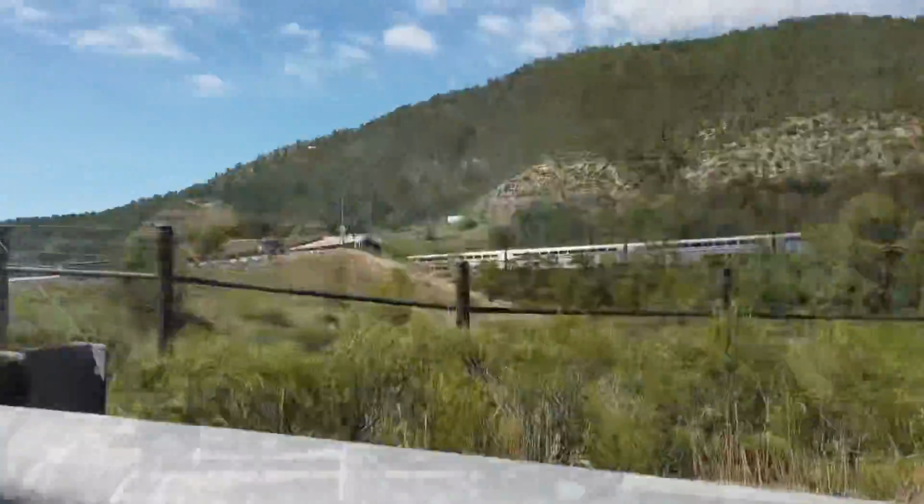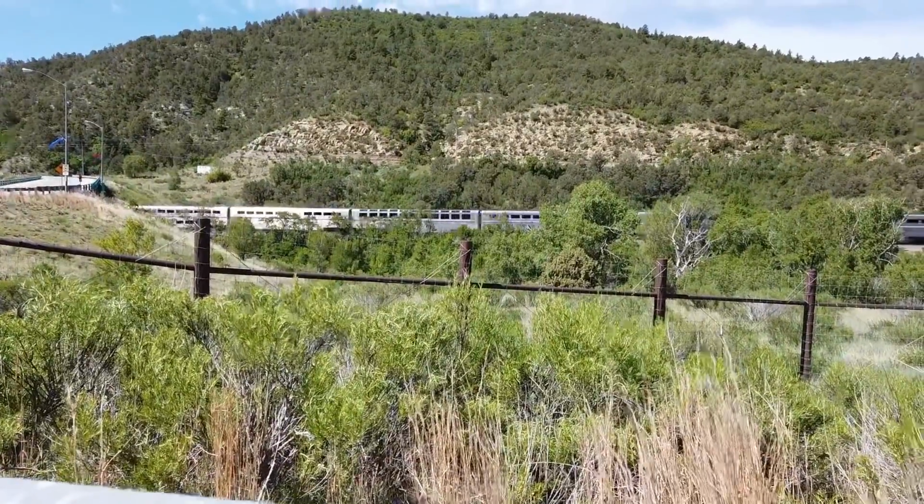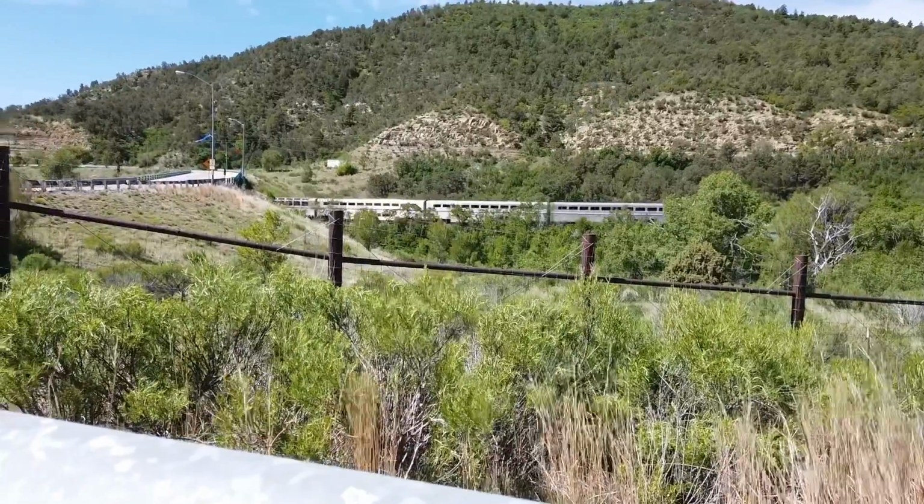So here we go. So we are here right off of Raton. We're going into town to get some supplies, and to the right there's a passenger train. That's an Amtrak.